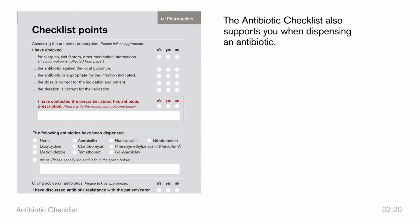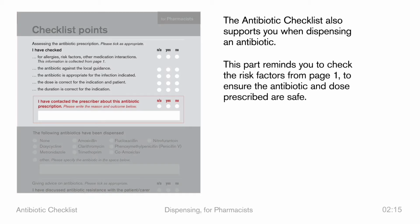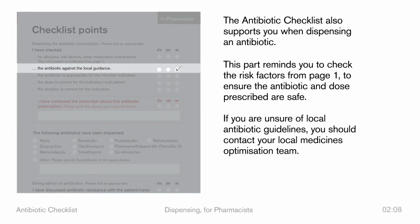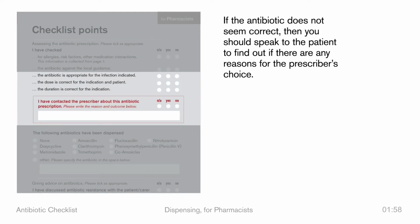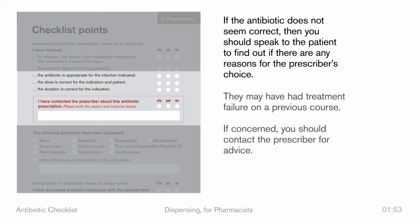Dispensing. The antibiotic checklist also supports you when dispensing an antibiotic. This part reminds you to check the risk factors from page 1 to ensure the antibiotic and dose prescribed are safe. If you are unsure of local antibiotic guidelines, you should contact your local medicines optimization team. If the antibiotic does not seem correct, then you should speak to the patient to find out if there are any reasons for the prescriber's choice. They may have had treatment failure on a previous course. If concerned, you should contact the prescriber for advice.